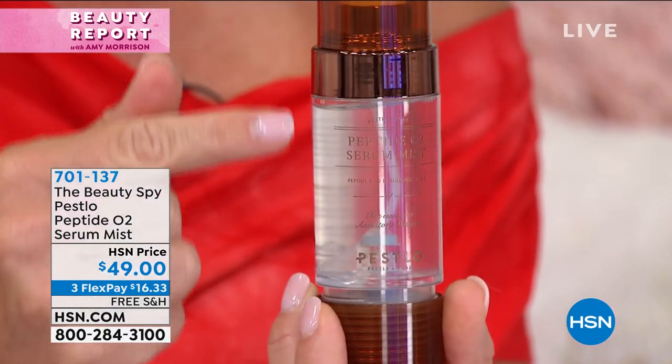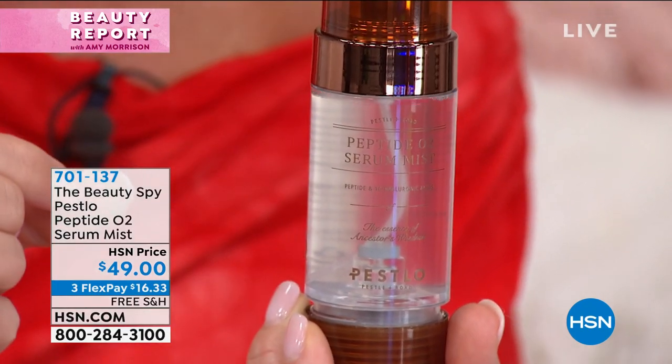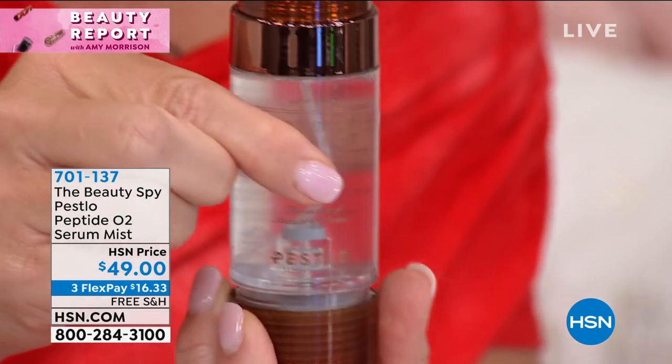Because I've never seen oxygen infused into a product before. I've had oxygen facials done many years ago. Loved it. My skin was plump. I had a rosy glow to it. It was beautiful. And it lasts maybe the rest of the week, 3 or 4 days. I looked great. So what Chelsea Scott has done is found a way to actually infuse oxygen, O2. We all know how good that is for our skin. Peptides, and 8 forms of hyaluronic acid.